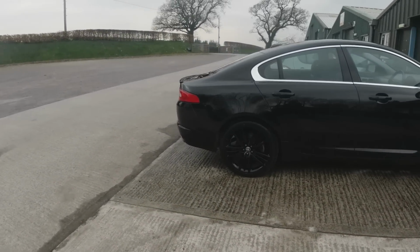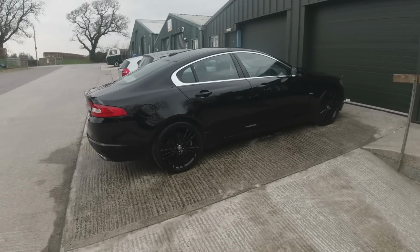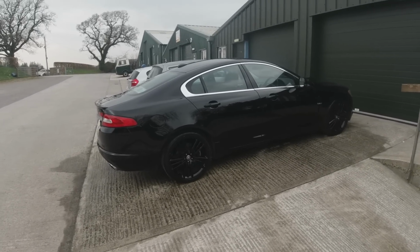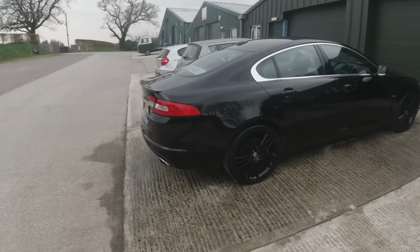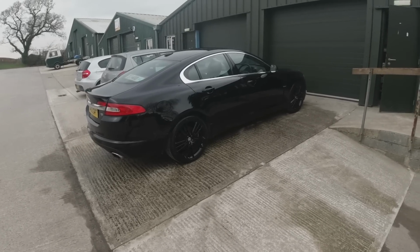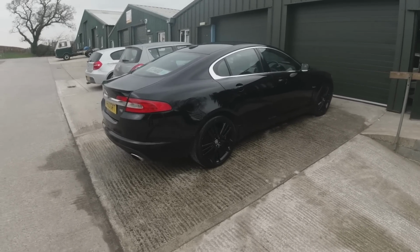It's got to be worth, I think retail for it is about 5,000. No, more than that. Actually, no, I ran it, didn't I? It's about 5,500. It's about 5,495. I think as it stands at the moment, it's got to be worth 2.5 grand, wouldn't you say? I'd say it's got to be worth 2.5 grand.